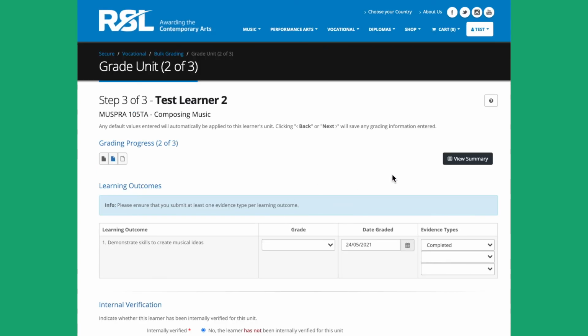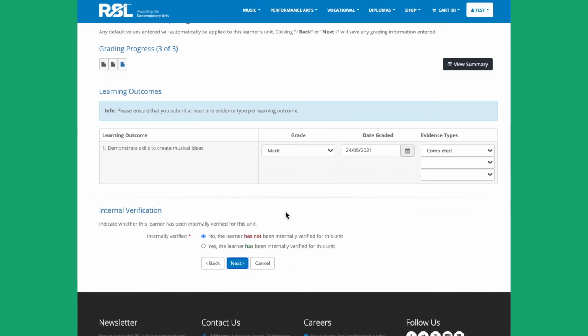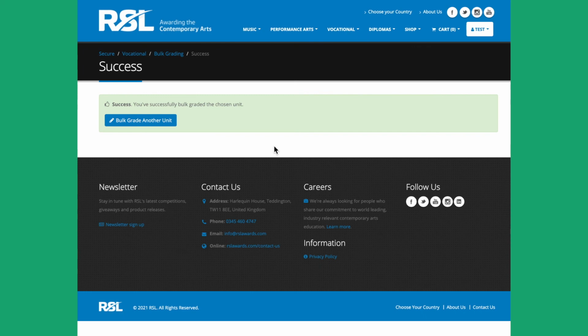At the top of the page, you will see a Grading Progress heading, which shows you how many learners are registered on this unit and how many you have graded so far. Once all learners have been successfully graded, you'll be taken to a success page. If you do not see the below message, the grade has not been successfully updated.